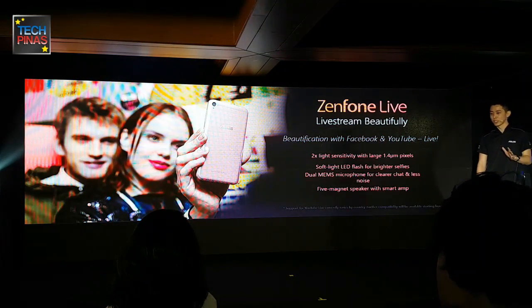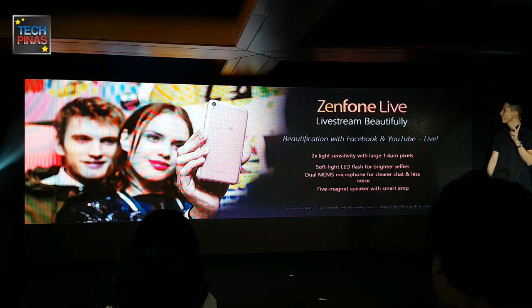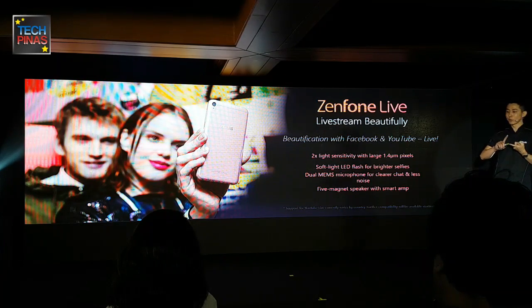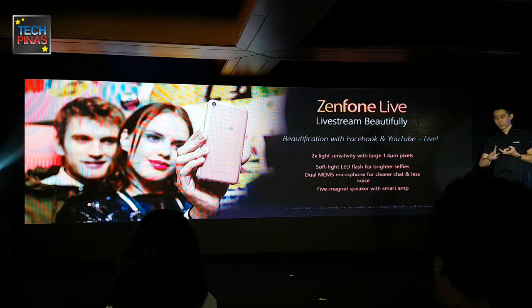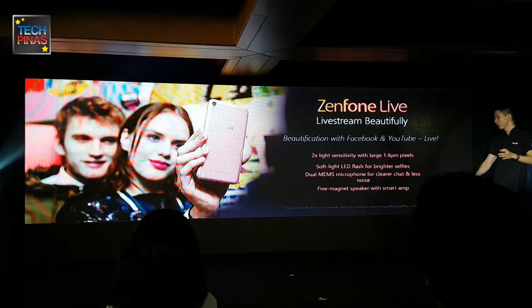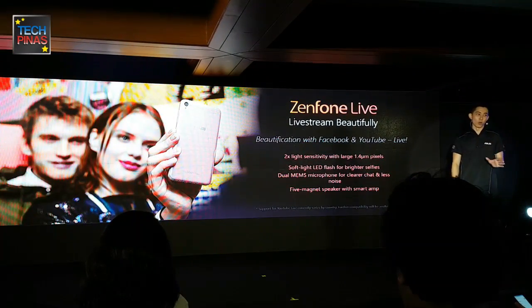So let me summarize again. Our Asus ZenFone Live is the world's first smartphone with a live stream beautification mode. At the same time, with ZenFone Live you have 2x light sensitivity with a large 1.4 micron pixel, and a soft light LED front flash for brighter and better selfies. Dual microphones for clearer chat and less noise. And lastly, the 5 magnet speaker with smart amp gives you better overall sound quality.